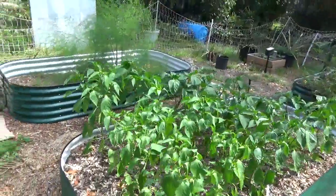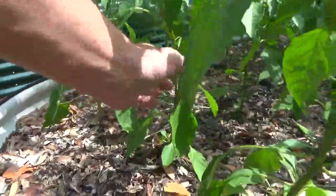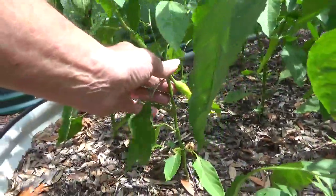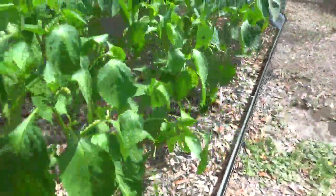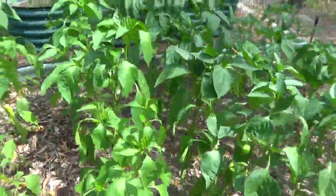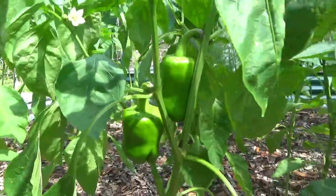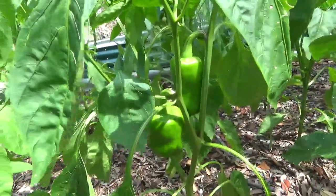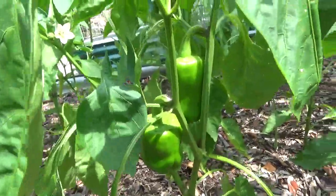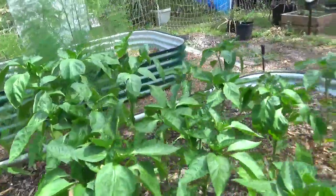In my other pepper bed, well, down at this end I've got sweet banana peppers, and I've been picking off of them also. Those are the first ones to form every year, it seems like. But something I'm kind of happy about, I've also got a few bell peppers starting to form. I've had mixed success with bell peppers in the past, so I'm just hoping I get some this year.